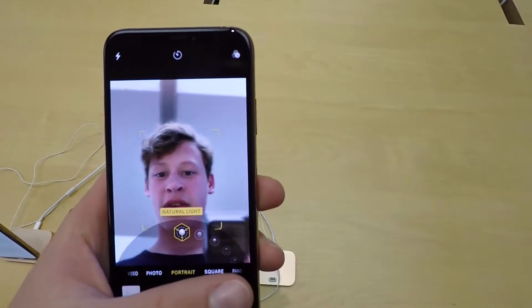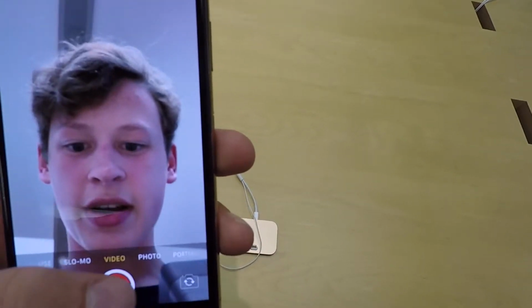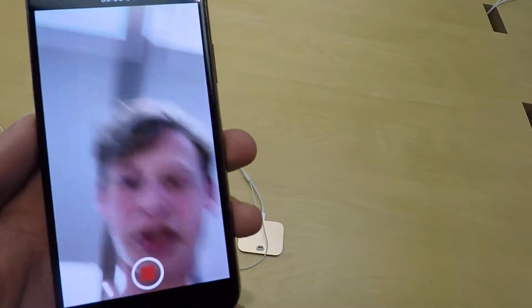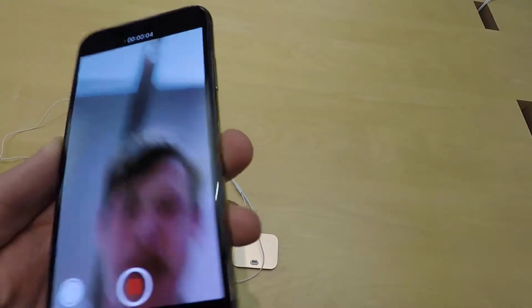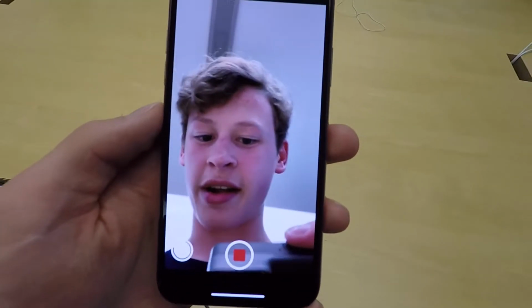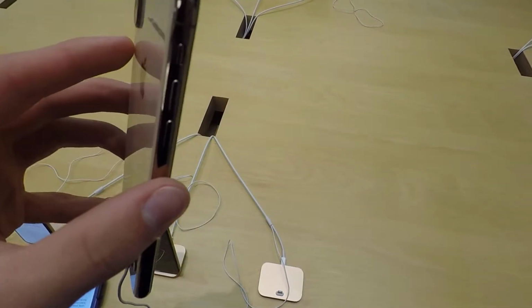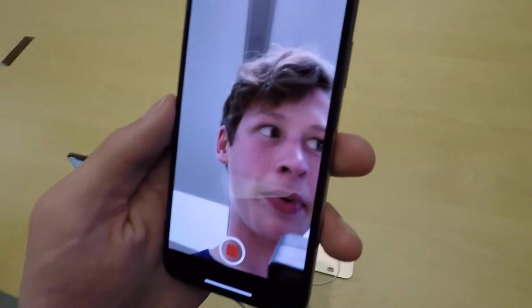Oh, I don't know. It's kind of weird. Stabilization here is also apparently improved, which is good because whenever I take videos, I have very shaky hands. So I always like to use a camera with good video stabilization, or fix the video stabilization later. It's good to know if I ever want to film with this phone, if I ever get anything like this. I'm probably not going to upgrade, but hey, that's a thing.